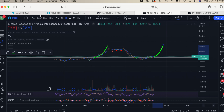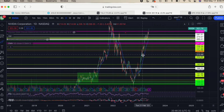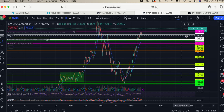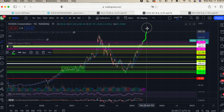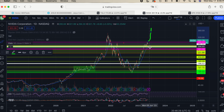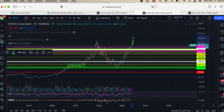NVIDIA, I still think it's too high, but they did put in a higher high, so that could be a sign of bullishness for the short term. You could see some crazy swings up to the 350 area. Ultimately, here's what I think. It's going to put in a double top, and it's going to be 10 years before NVIDIA comes back. You can quote me on that.